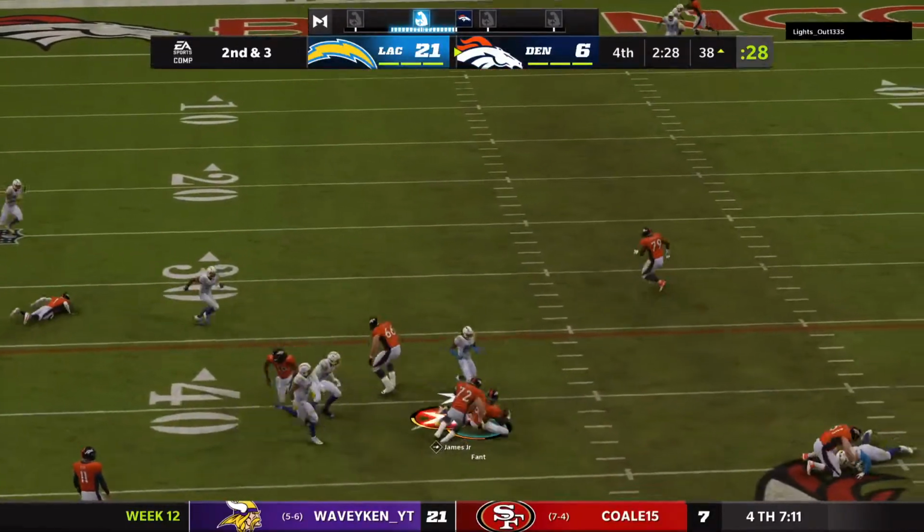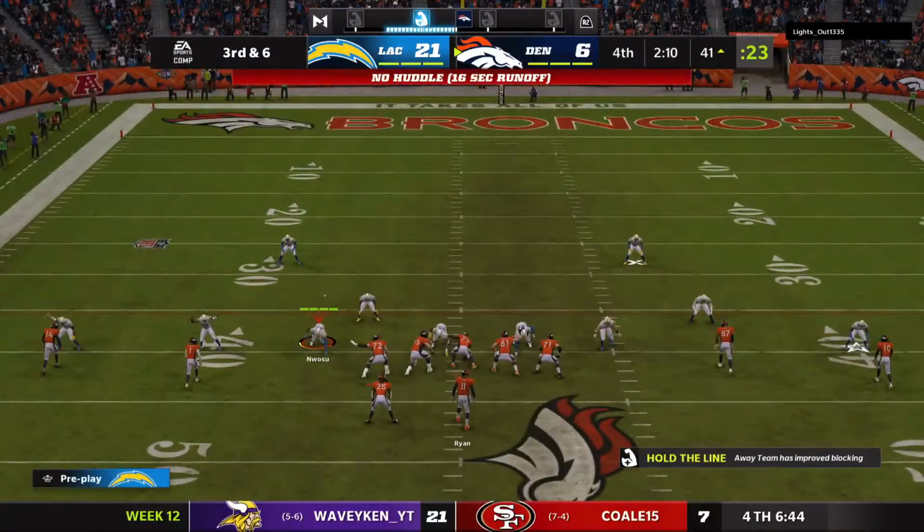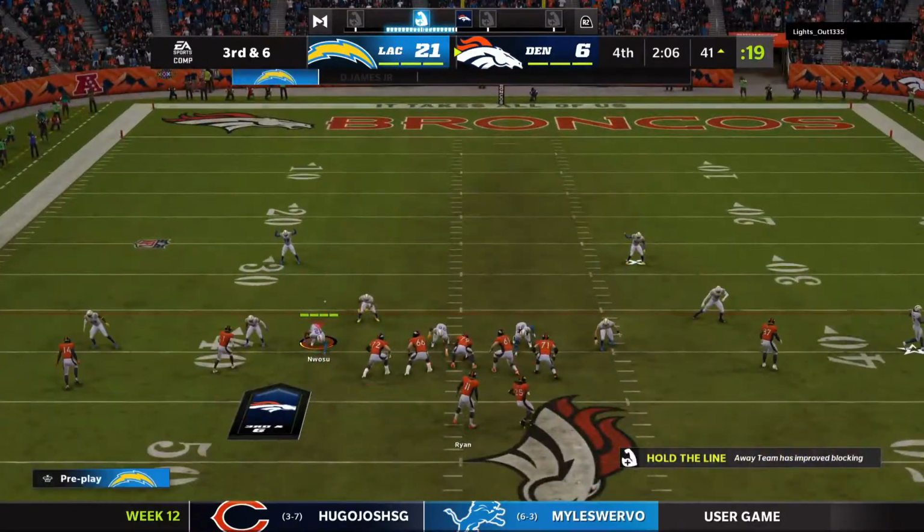And off the deflection, it's caught. And he'll lose yardage here, back at the 41. It'll be a loss of 2, maybe 3 on the play, and they're going to have a third down.